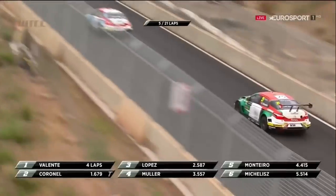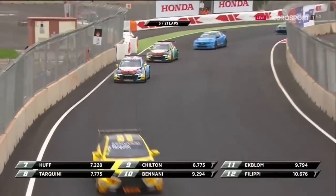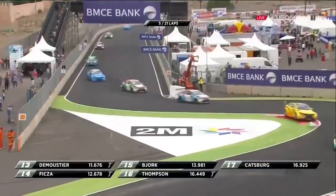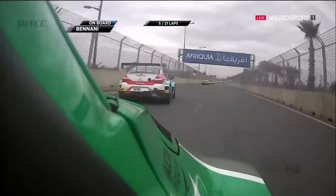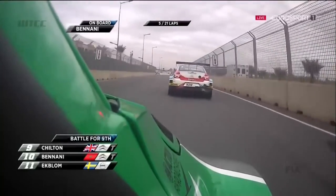So this is lap 5 at 21. And if there are only a couple of overtaking opportunities, if you get 21 shots at them, that's better than only having 5 or 6 shots at them, isn't it? Yeah, exactly. On board with Fredrik Ekblom, Volvo driver, now up to 11th place, despite the fact that he started in 12th, 13th, didn't he? 13th place. He is the lead Volvo.